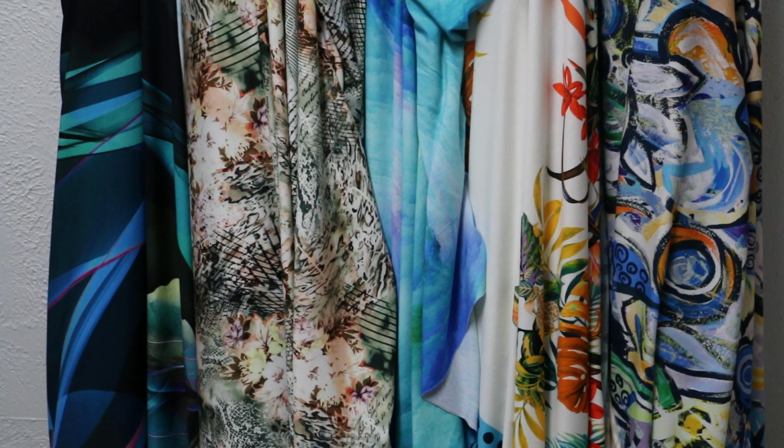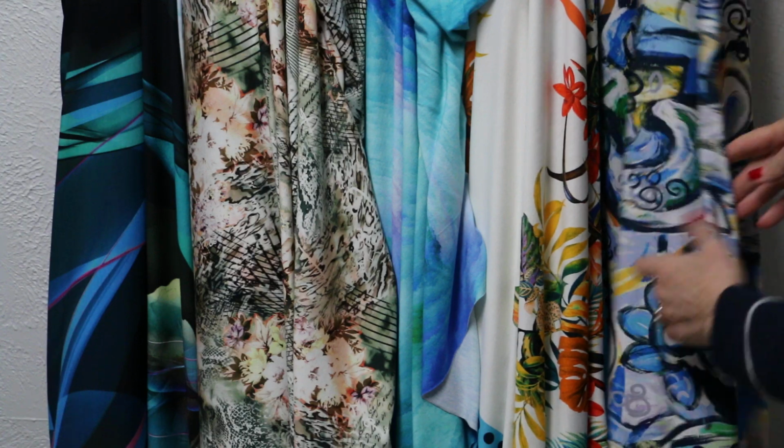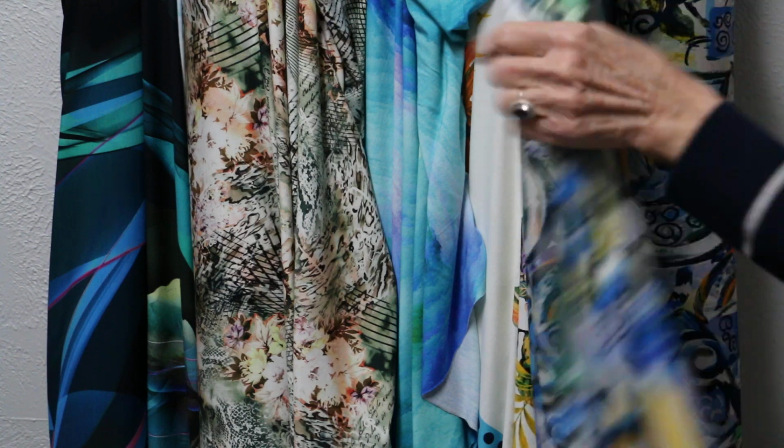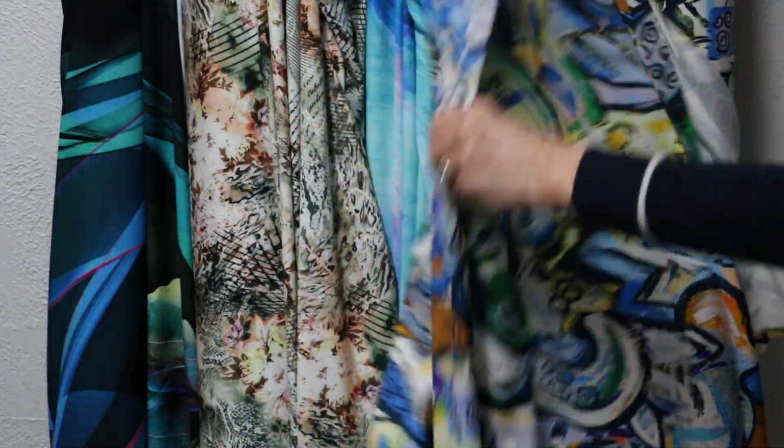I'm just excited to share these new fabrics. We just got them in. I bought them for spring. They're all the colors that are just so beautiful for spring. So I just want to show them. These are all Italian goods. They're all viscose, 100% viscose.